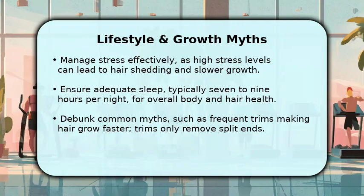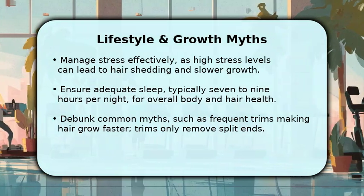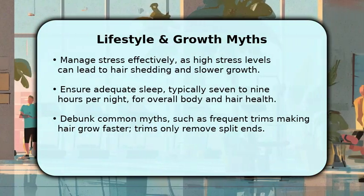Let's also debunk a common myth. Frequent trims don't make hair grow faster, they only remove split ends, making hair appear healthier. Remember, consistent, healthy habits are far more effective than any quick fix for achieving your hair growth goals.